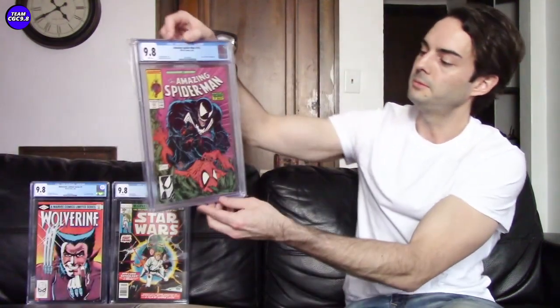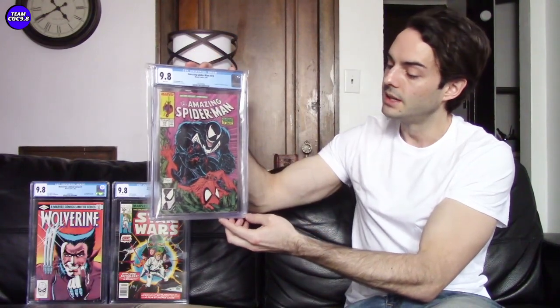All right, Amazing Spider-Man 316 sold, but an interesting one because it was a newsstand version of 316, in the CGC 9.8. And it's quite an elusive book. The 80s newsstands, I think, are quite more elusive than 90s newsstands, and the prices reflect that. I've seen this book go for like $220 in the past couple months, which is softened from about $275, $280, maybe even $300 for a nice one, to seeing them go closer to $200 now.